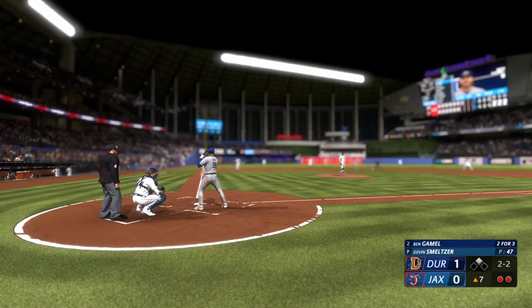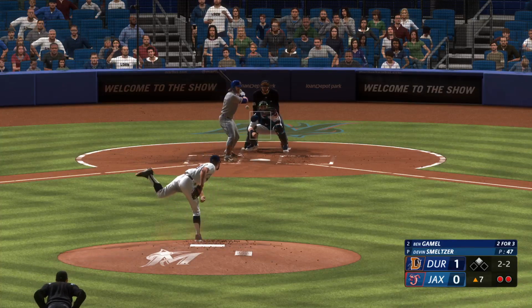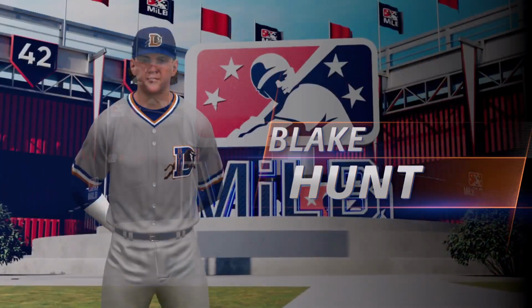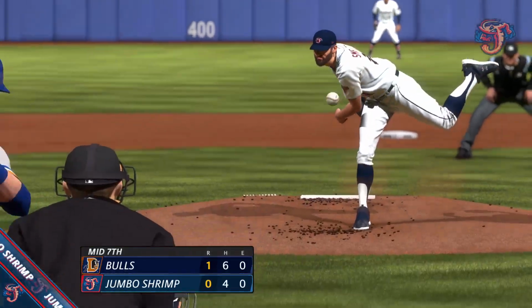Hunt at second with 2 down. Swing and a miss. Struck him out. Good job at damage control right there. But a run will score in the inning on this RBI double. And the home team down a run.